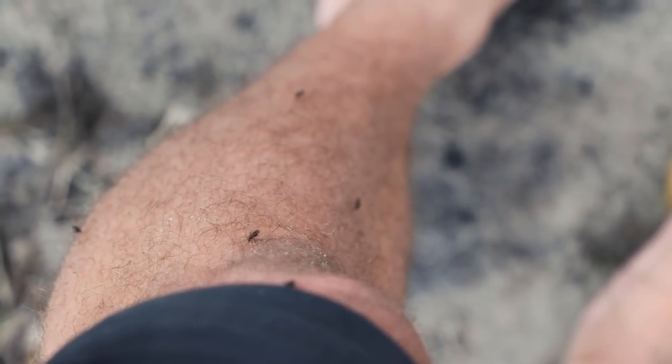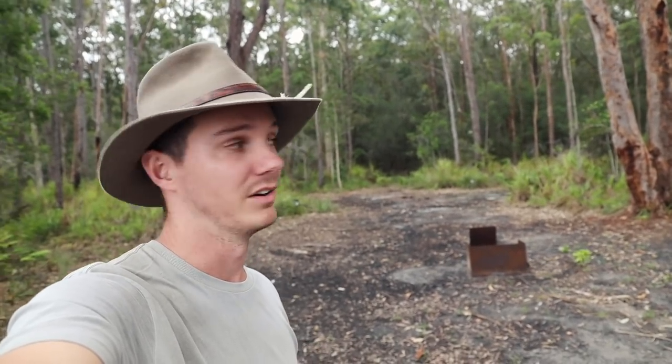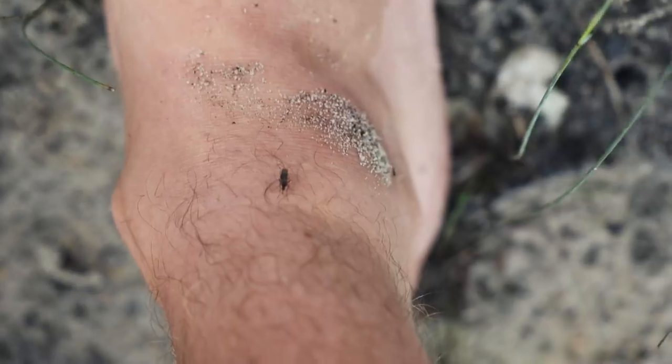Although there are thousands of mozzies. I'm getting mauled alive, and I'm usually the kind of guy that doesn't get affected by mozzies, but they are absolutely everywhere, so I'm very glad I brought my insect repellent tonight. Anyway, let's get it all set up.